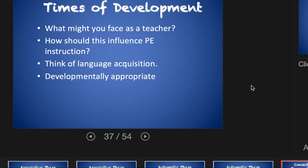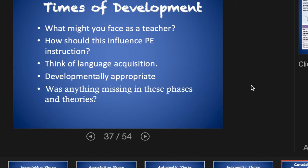And is everything you're doing developmentally appropriate? What phase do you think your students are in? And how can you make sure the activity is the just right amount of challenge for them? And then looking back on those 3 phases, was anything missing in these phases and theories that maybe as a class, when we do come together, we need to talk about?